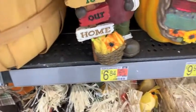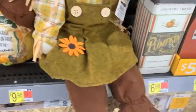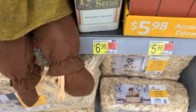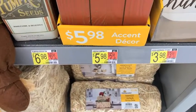I feel like in the stores this time, you can run the gamut. So they have a little bit of everything. I will say that Walmart was a little bit more traditional, but Hobby Lobby, Michaels, they all have a little bit of everything. So I want to know what you guys are going with, what kind of colorway that you are going to decorate for this fall.